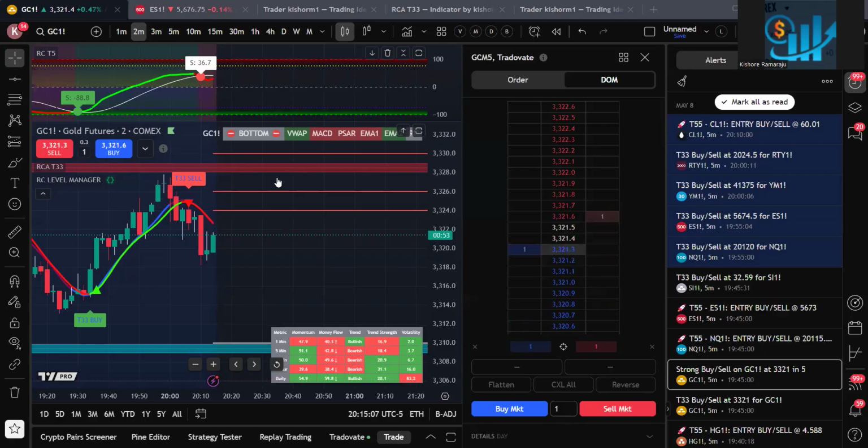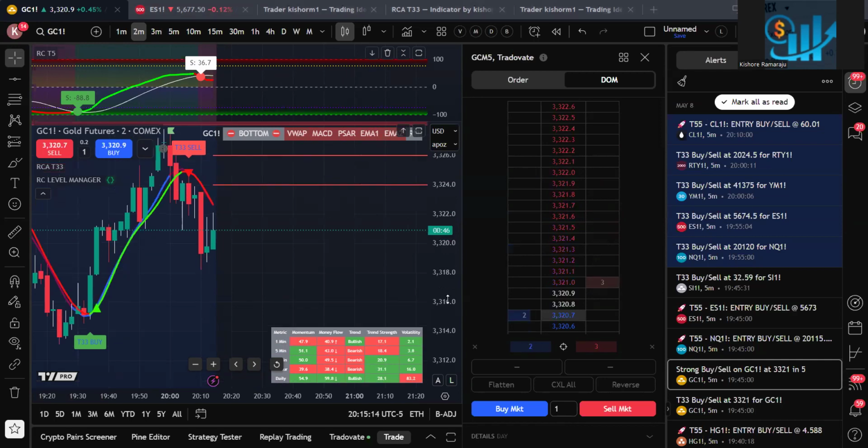There is no setting. In the evening time you see these levels on the right side. In the morning time you will see them on the left side. So you can see, right?